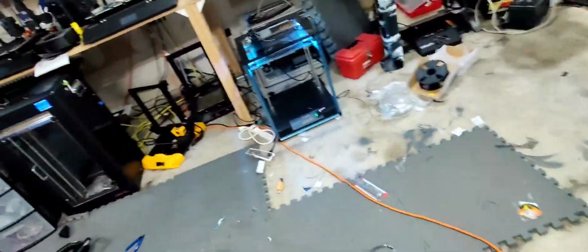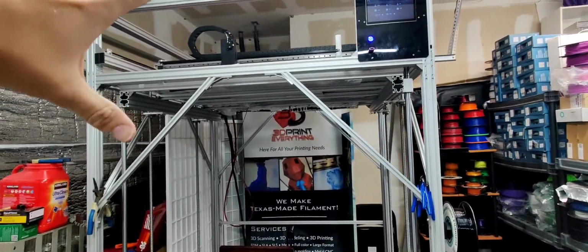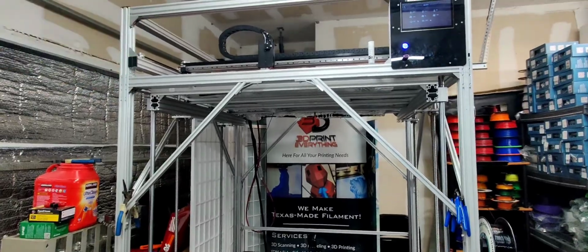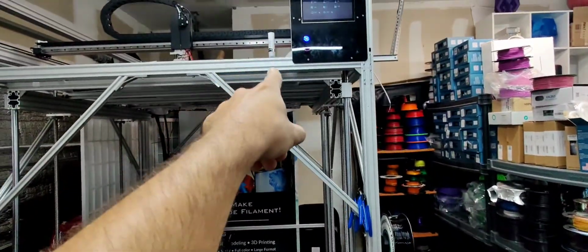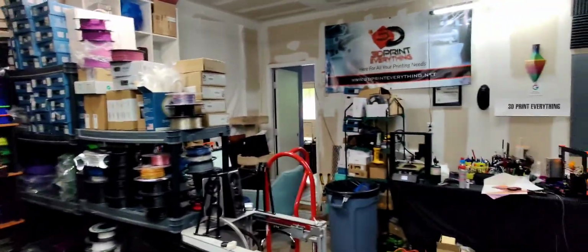So that's a problem. How I fixed that: doubled the raft size, increased the first layer flow, so it's going to be thicker, and I also lowered the layer height. So hopefully that first layer is nice and thick, and I also applied glue. I only had glue in a couple of spots. Now it's all over the thing. It's going to hold it down.